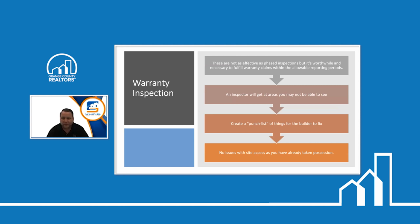And that leads us into the warranty inspection. These are not as effective as phase inspections, but it's worthwhile and necessary to fulfill warranty claims within the allowable reporting periods. Also, the inspector will get at areas you may not be able to see. For example, you may not know what you're looking for up in an attic. The report creates a punch list of things for the builder to fix. So basically, the inspector comes out, does the inspection, and provides the report. They can take that report back to the builder and have the builder fix it before the warranty expires.